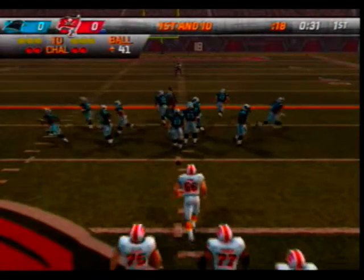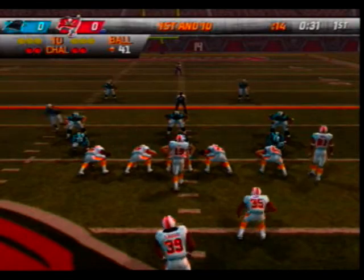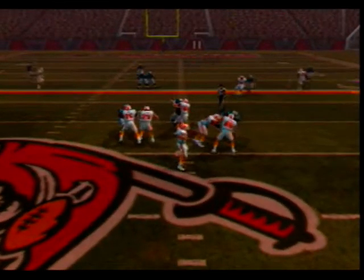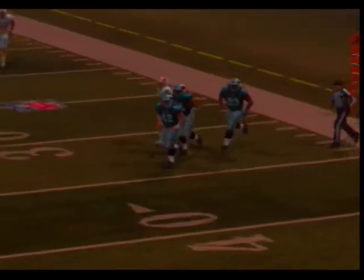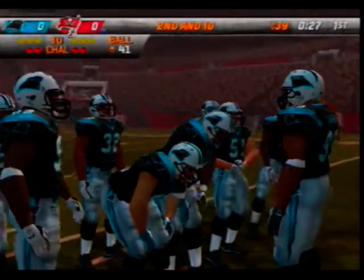First and 10. Ball on the 41-yard line. Let's go, defense. Give me the ball. The defense lines up in the nickel. Dropping back to pass on first down. Throws it, drops the interception. Number 99 had his hands on it. I think he was invisible out there, wasn't even seen. And that's a break for the offense.